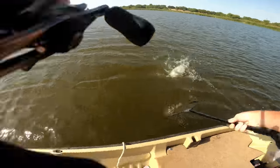Yep. Oh my, oh! You saw that? It was a weak hook set, man. I wasn't expecting him to bite me right there. It's another probably 7-8 pounder. You saw the side of him? Yeah, but that stick was in my way. Dude, that is so many big fish right here.